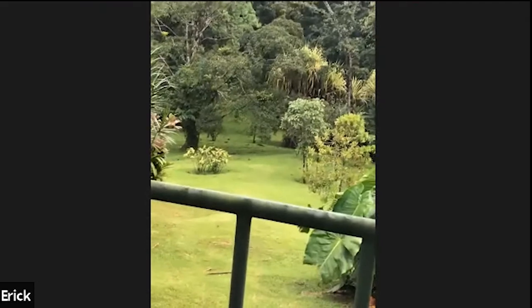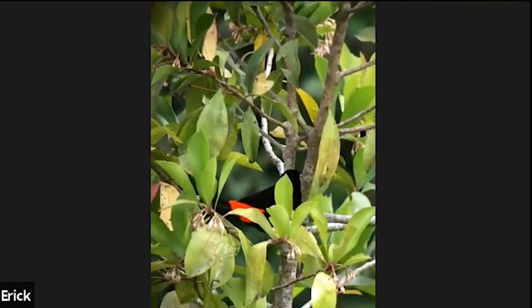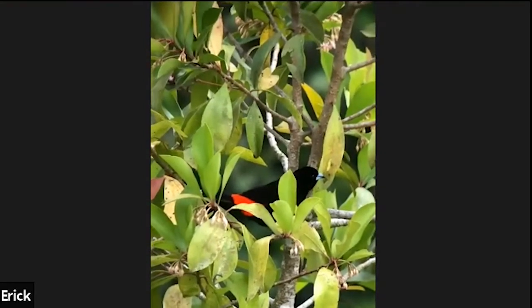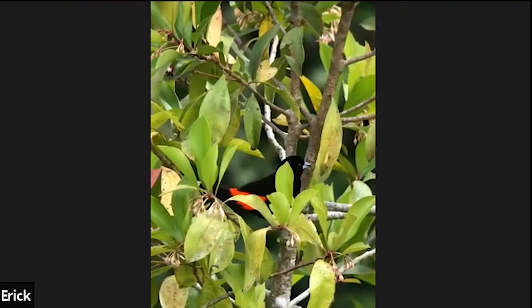Okay, let me see. I can hear a scarlet-rumped tanager, one of the most beautiful species. Let me see. Okay, right here. I got it. Oh, look. Scarlet-rumped tanager, a male. Yes, if you have the Costa Rican bird book, you might find this species as Passerini's tanager for the Caribbean and Cherrie's tanager for the Pacific. It was split at some point. Right now, they went back to scarlet-rumped for all over the country.